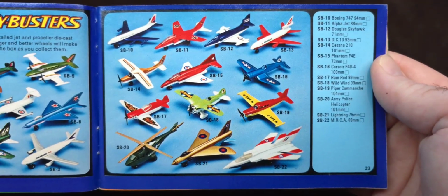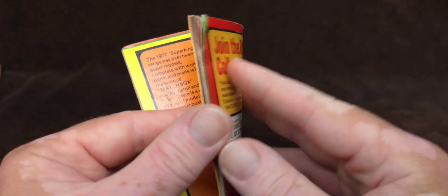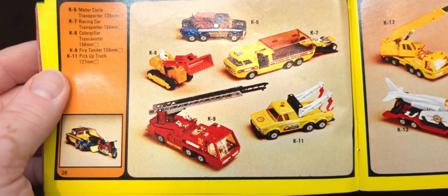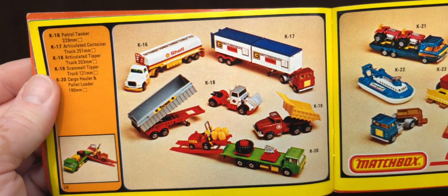Skybusters. Bustin' makes me feel good in the sky. Bustin' in the sky. That sounds wrong, man. Okay. Very cool. Ooh, I used to have this fire truck. I did. Not as a kid, but during my collection career. Yeah. Collecting career.